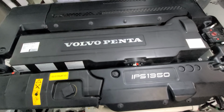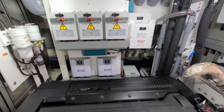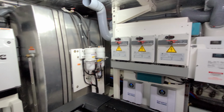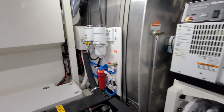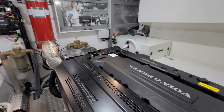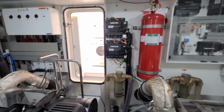The boat is powered with a twin IPS 1350. That's the biggest engine package. You get a cruising speed of 18-20 knots, fully loaded, with a top speed of 26 to 28 knots. And the boat is equipped with an optional Seakeeper 18 for greater stability.